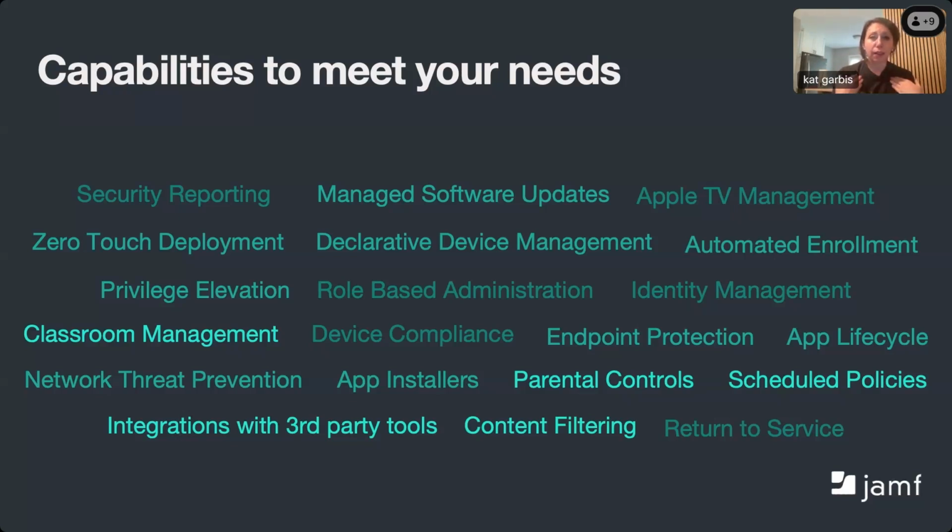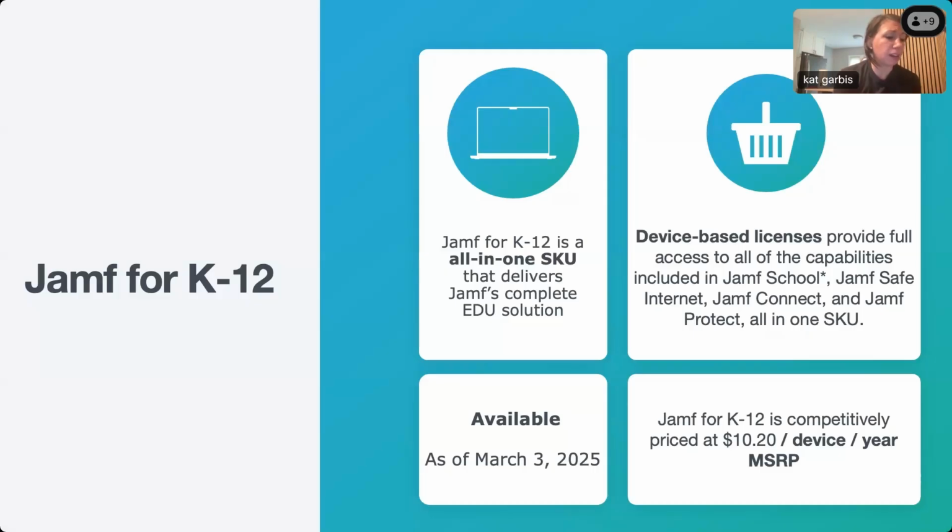I was in auto sales, so to me, it's like a bumper to bumper from deployment all the way to device retirement. And then this slide, it's the last slide, and it's our offering. So we revamped the offering to include more at less of a cost. We launched this newer offering on March 3rd, same great products, just more is included. And this is special education pricing.